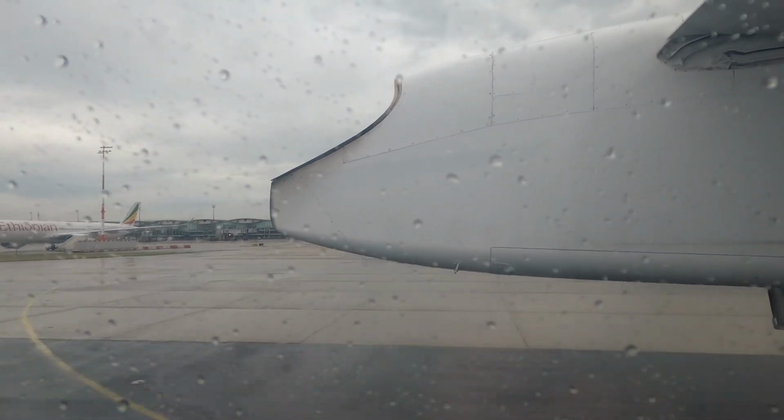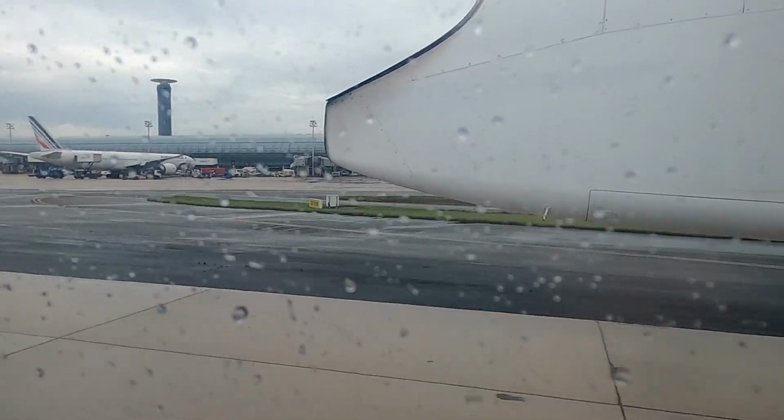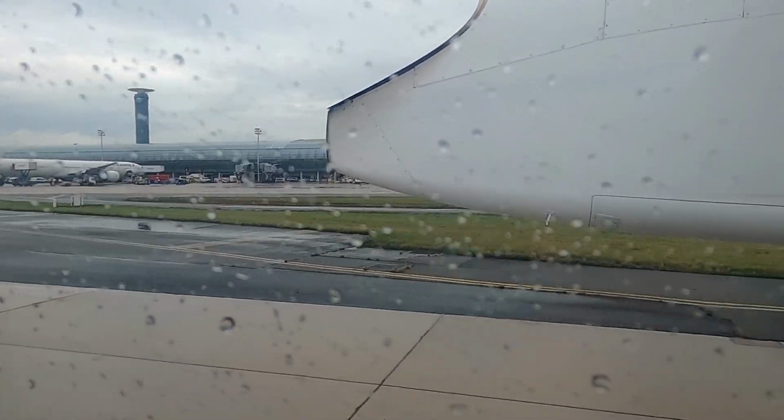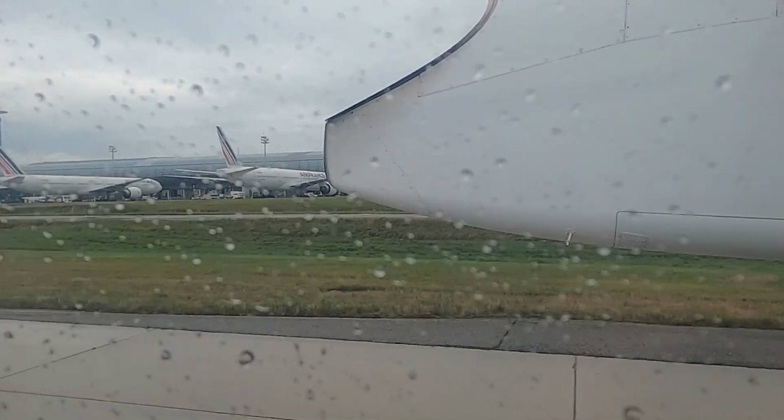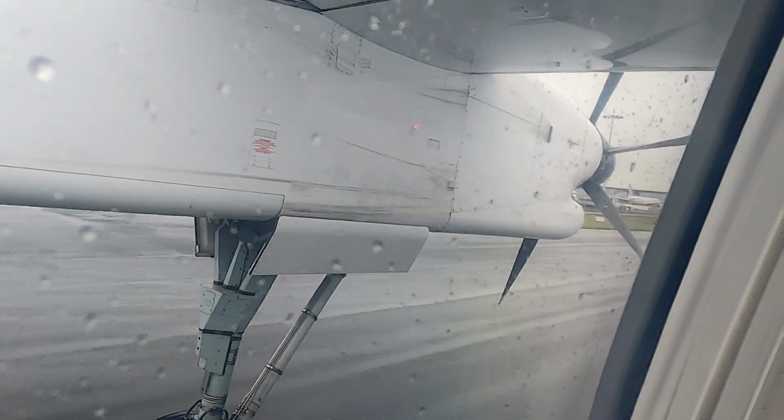When I touched down in CDG, we taxied to Terminal 2G, which is pretty far from most of the airport. But luckily enough, there was a small bus waiting for us to take us to Terminal 2F, where the main RER station is.